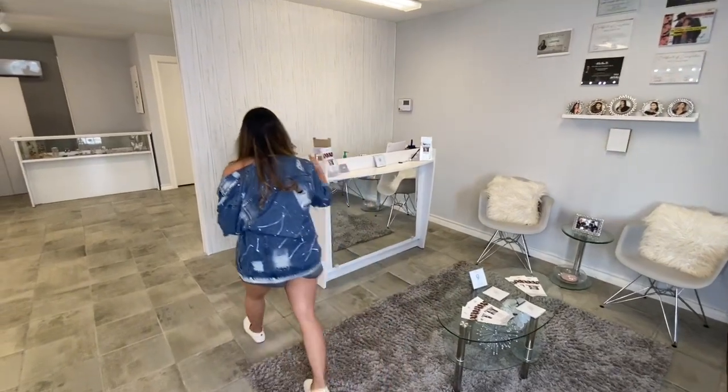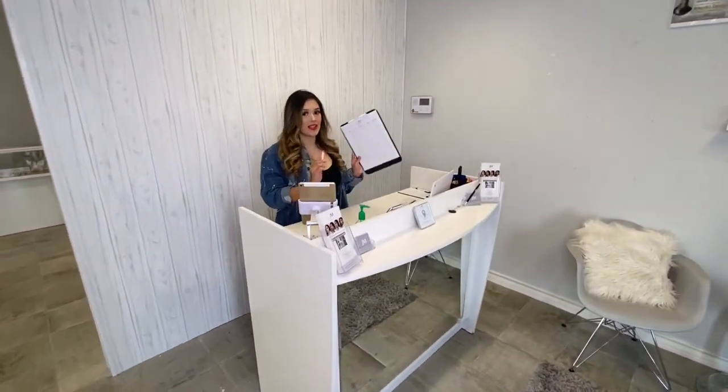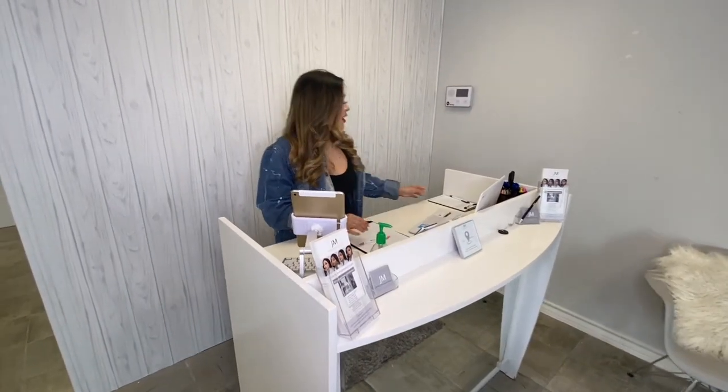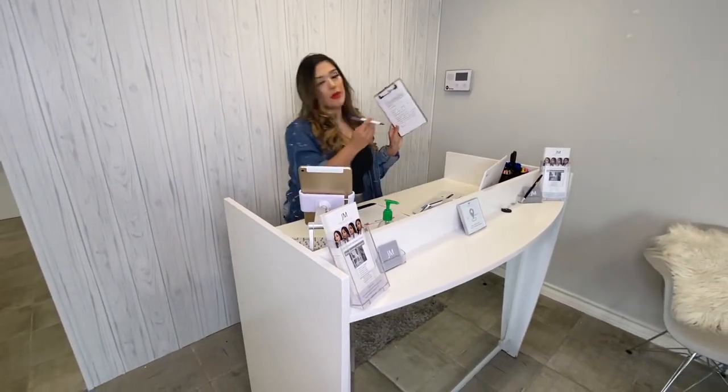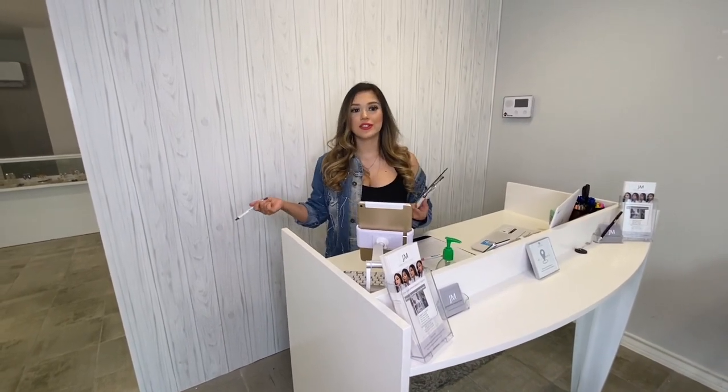So as a client walks into the studio, the first thing they see is our waiting area and we pass them into our reception desk. What do we do here? We give them a sheet so that they can go ahead and sign in that they did come into their appointment. And then we'll go ahead and give them another form that kind of indicates and asks them if they have any skin concerns.